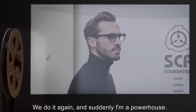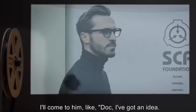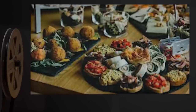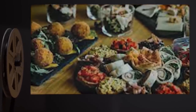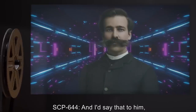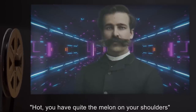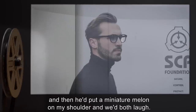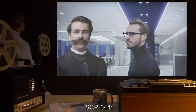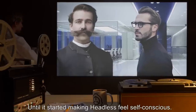SCP-644. We do it again, and suddenly, I'm a powerhouse! I'll come to him like, Doc, I've got an idea. How about instead of playing with your food, you can have an intelligent conversation with your food? And I'd say that to him, and he'd say to me, Hot, you have got quite the melon on your shoulders. And I'd say, Wow, thanks, boss. And then he'd put a miniature melon on my shoulder, and we'd both laugh. It's our little joke, see? Well, was. Until it started making Headless feel self-conscious.